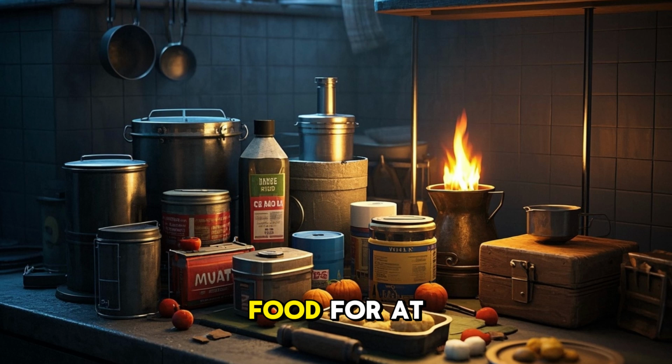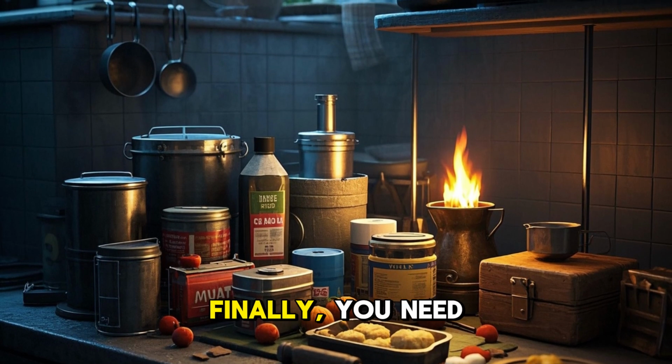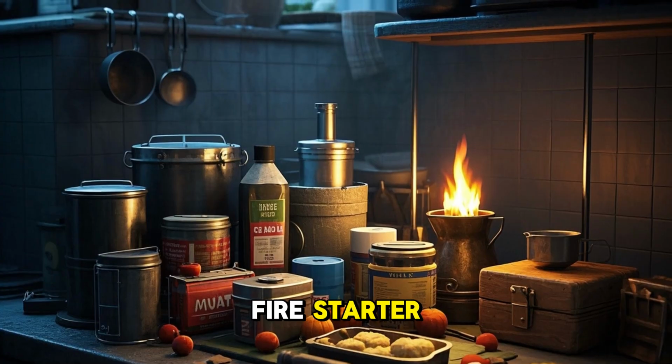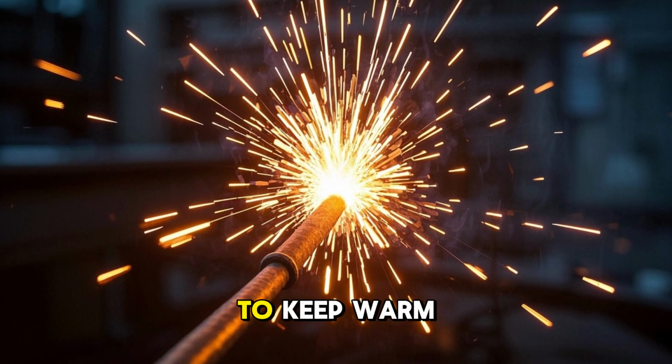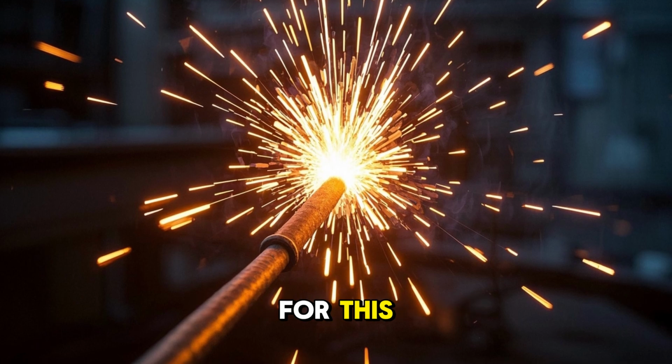Make sure that you have enough food for at least 3 days and water for at least 3 days as well. Finally, you need to have a fire starter. This is so that you can start a fire if you need to keep warm or cook food. Simple ferrocerium will work perfectly for this.